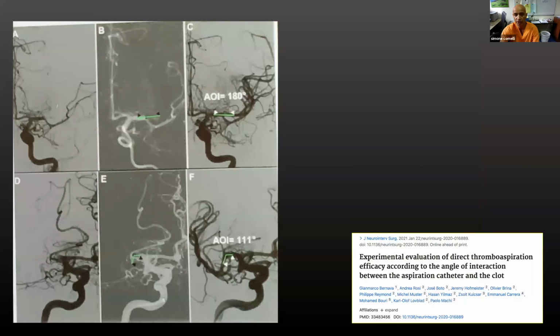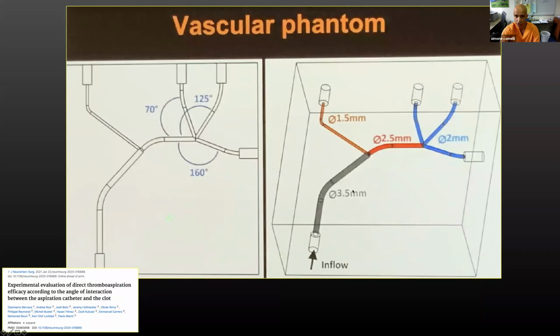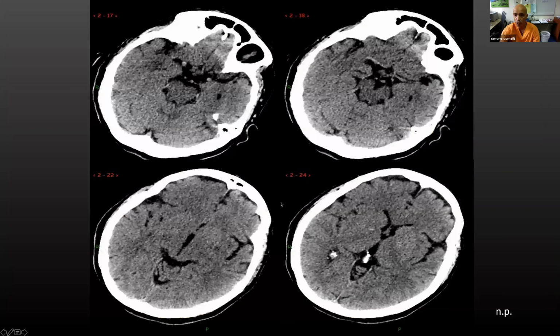As you can see here, in a situation like this one, your suction is probably going to be very effective, but in a situation like this, when the angle is under 125, you probably need a combined technique. This was studied with a vascular phantom. So in proximal M1 occlusion, direct thromboaspiration is a frontline technique, always when you have a favorable angle. When you don't have a favorable angle, probably you have to start already with the combined technique, the Solumbra technique. I'm showing you some cases.